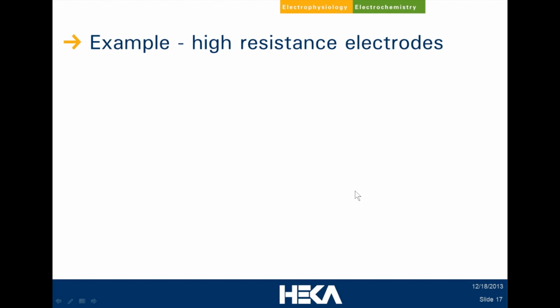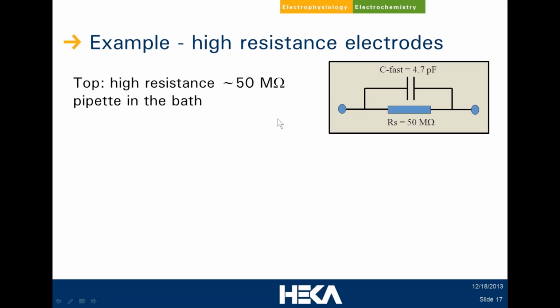Okay, now that we have our hardware ready, prepped to go, we're going to give a few examples on PGF sequences for acquisition. So first we'll go into high resistance electrodes, and this we're going to simulate using a modified model cell.